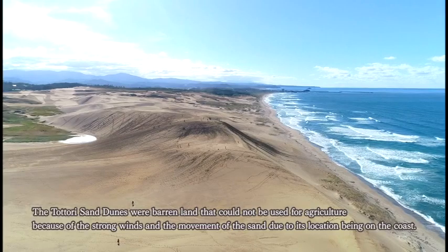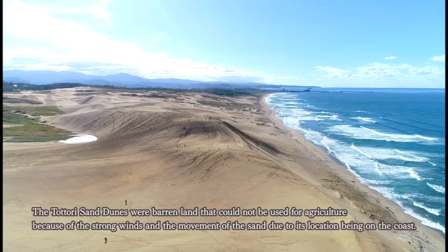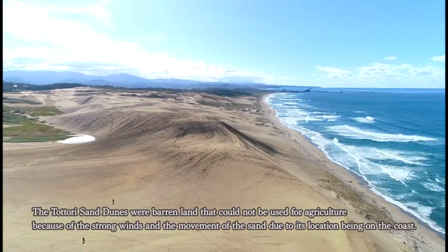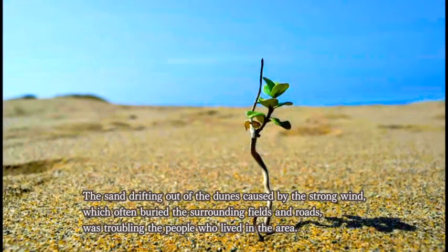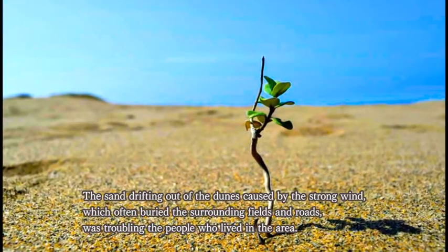The Tottori Sand Dunes were barren land that could not be used for agriculture because of the strong winds and the movement of the sand due to its location being on the coast. The sand drifting out of the dunes caused by the strong wind often buried the surrounding fields and roads, and was troubling the people who lived in the area.